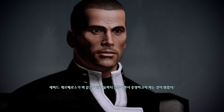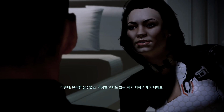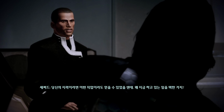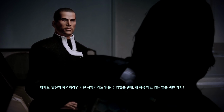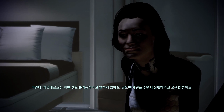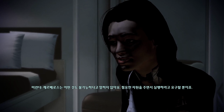What was Cerberus trying to prove by experimenting on children like Jack? A mistake, no question. Not mine. And one that was corrected once we discovered the extent of the experiments being performed. With your intelligence, you could have landed any job you wanted. Why choose this? Because I still envy the time Morden spent with the Special Tasks Group, working with people as smart as he was. Cerberus never tells me that something is impossible. They give me my resources and say do it.